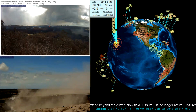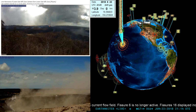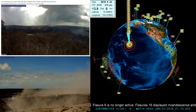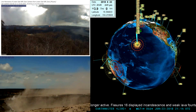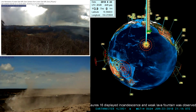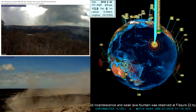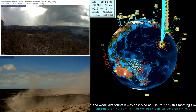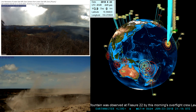Pretty cool. But also on the bottom here we have a shot of the webcam from the crater of Kilauea volcano, and that's provided by the USGS, which is providing that live shot there that you see on the bottom. And also the screenshot up top there is also provided by the USGS. But a lot of earthquake activity occurring once again here in the state of Hawaii.